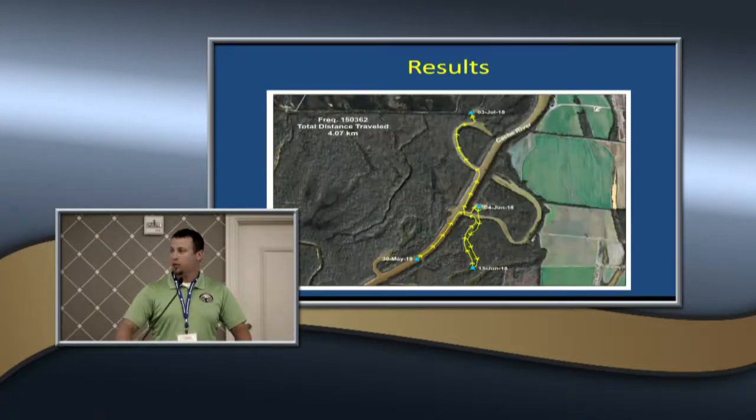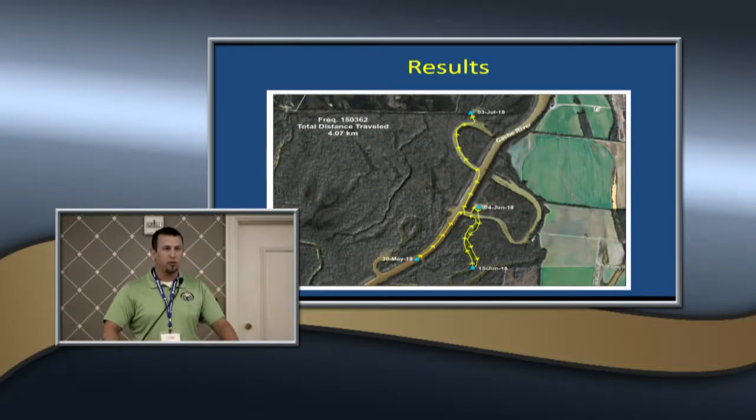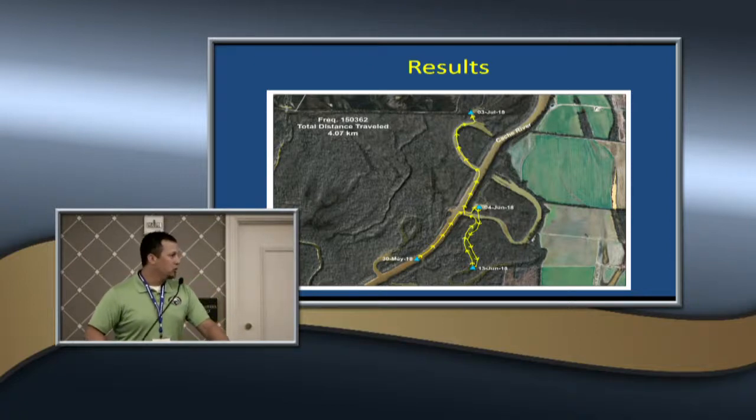And this is kind of a fish that we're characterizing more of that non-directional pattern. Every time we found it, it was in a different backwater. Traveled about 4 kilometers, but it exhibited three different backwaters each time that we located it.